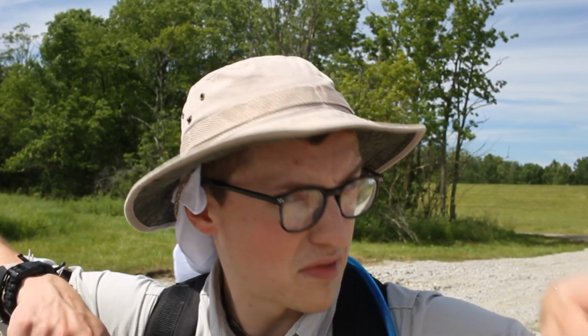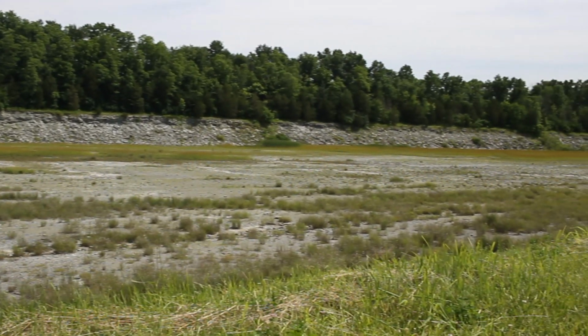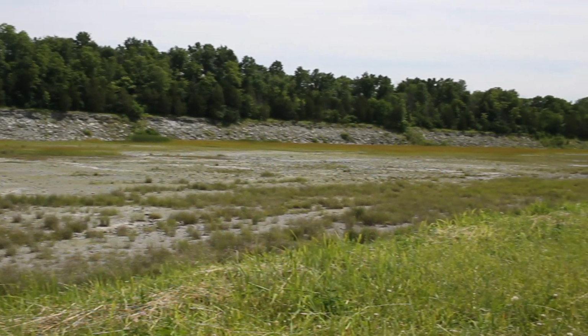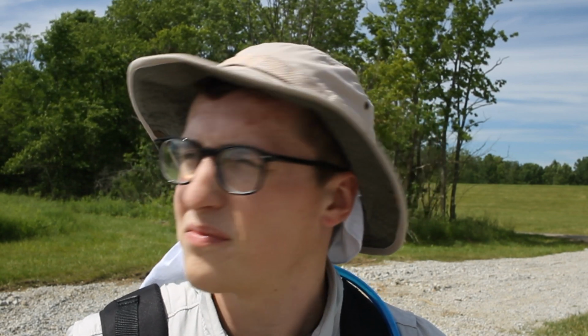This is it. This is the fossil collecting area. It's like these flat lowlands surrounded by the gorge, and pun intended, it's gorgeous. Wow. Stunning. Well, I'm going to hike along it and see how beautiful it is down there.